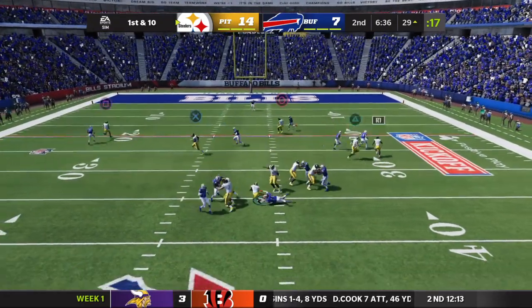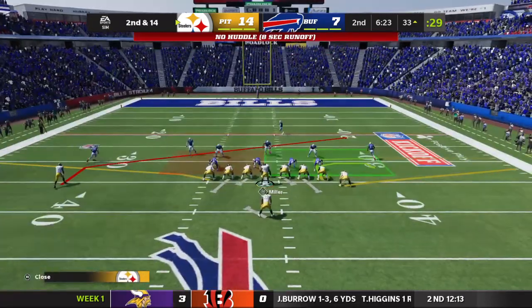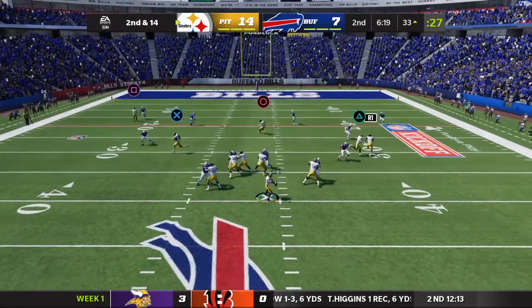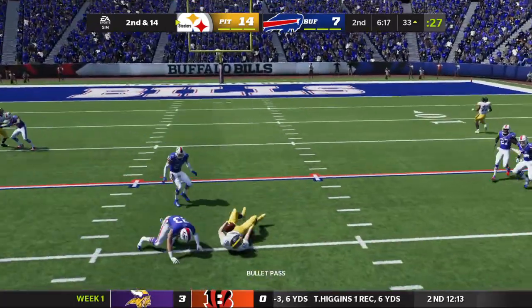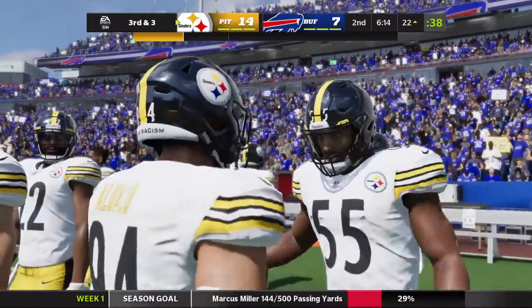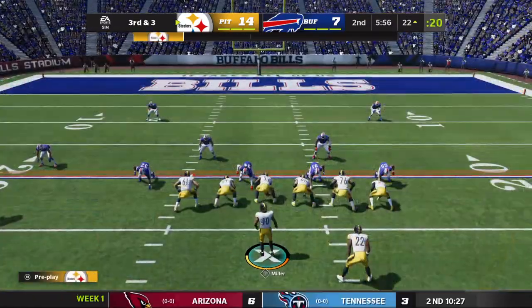On first down, he'll drop to throw. Rush coming, and he's taken down. Vernon Butler. Able to drop him for a loss of 4 from his defensive tackle spot. He'll get this to his tight end. That's Pat Freiermuth. Another completion there, and what a big moment in a young quarterback's life, that first NFL start.